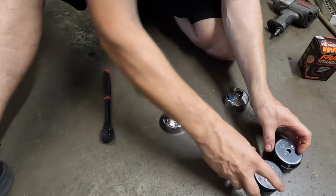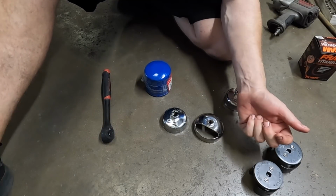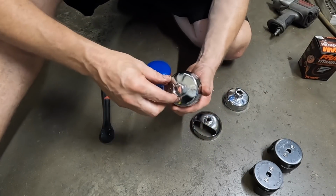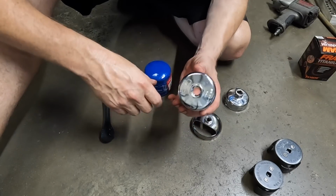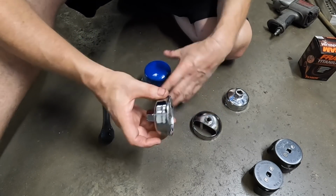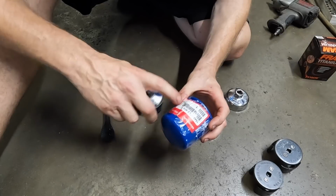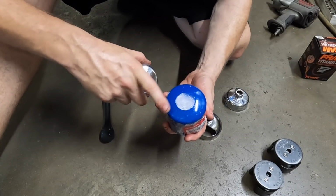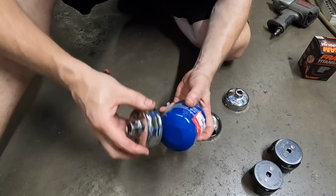So that led me to do a bunch of research on oil filter tools. When I called up Honda and I said, do you have an oil filter tool for an S2000? They said, yes, we have one. And it's this. This is what I got from the Honda dealer. This is the S2000 filter. This is the old part number. The new one is a different part number, and it's a light color blue. I'll show you one in a minute.